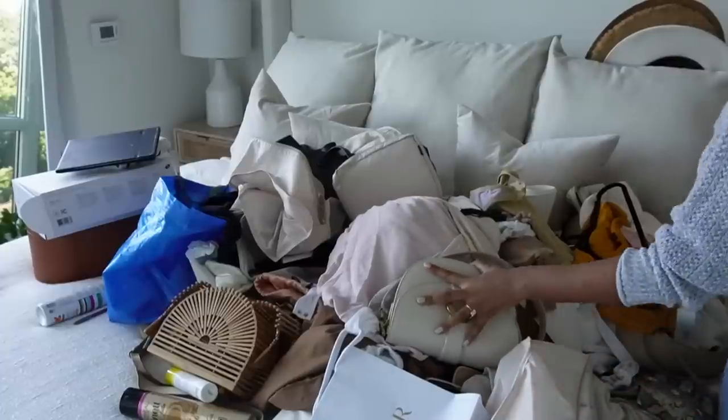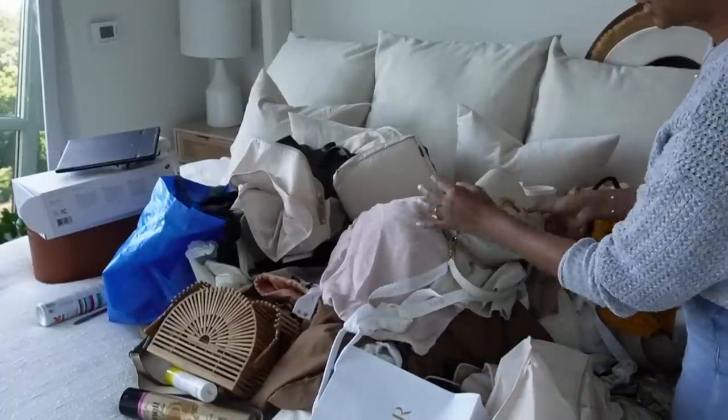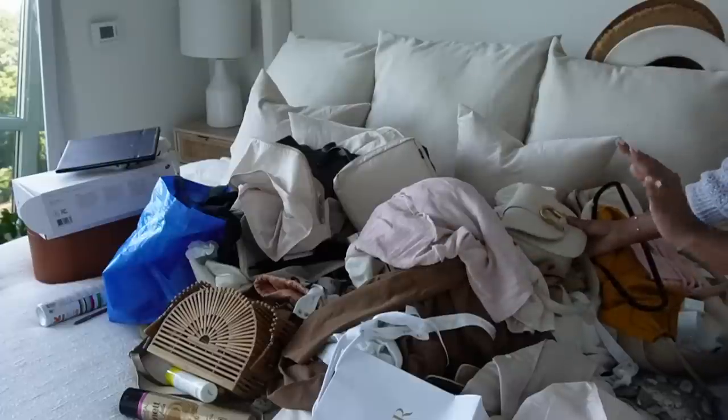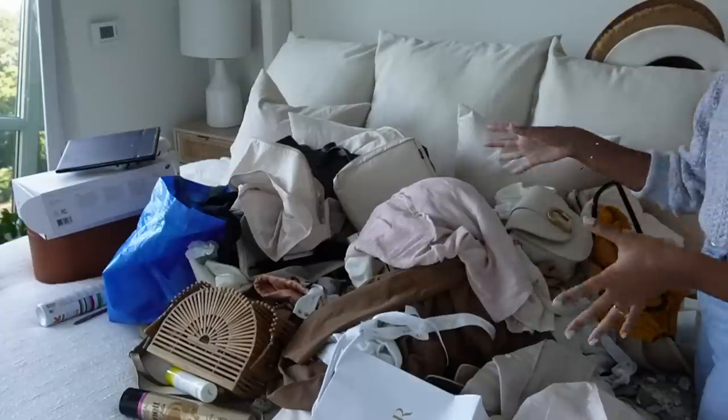All right, so here's everything I had on the floor. Nothing is dirty, I just didn't have a place to organize it. So I'm going to downsize this pile first and then move on to different sections in my closet like I usually do.